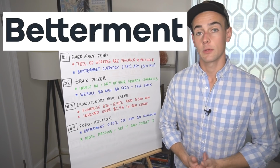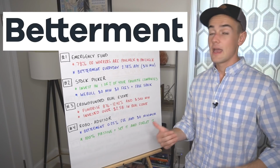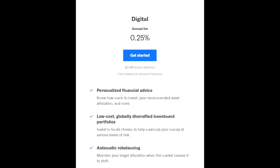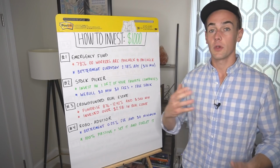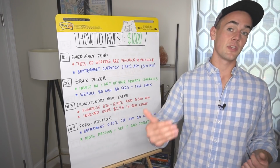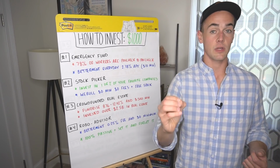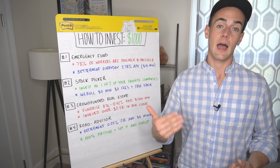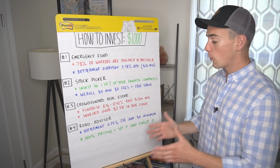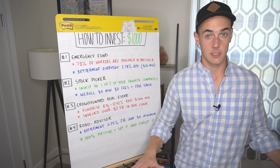So one of the most popular robo advisors out there today is called Betterment, and they charge just a 0.25% annual asset management fee. And since the entire process is basically handled electronically, there's no human involvement, and the minimum to get started is basically $0 because it doesn't necessarily cost them more money to bring on new accounts. So a robo-advisor is 100% passive investing.